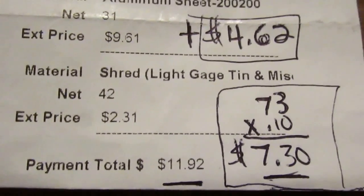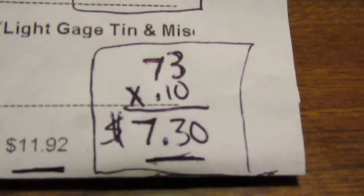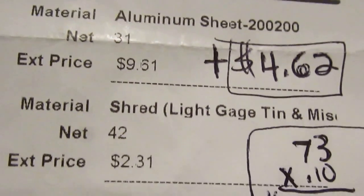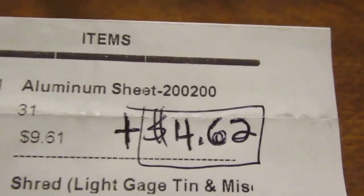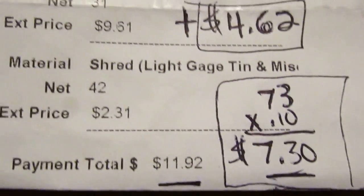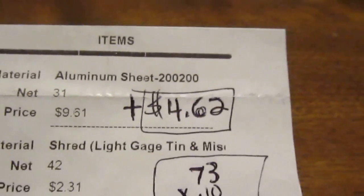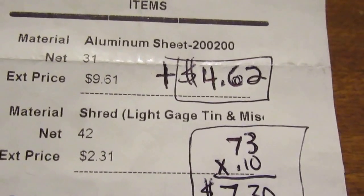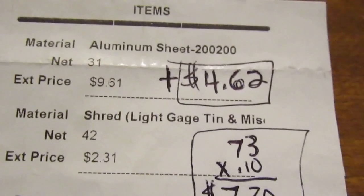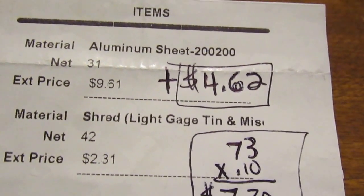And so if I'd have just taken it to the yard without doing any work, all that stuff would have been $7.30. The 13 minutes it took me to clean the aluminum off the tin, I gained $4.62. So $11.92 versus $7.30. $4.62 doesn't sound like a whole lot, but it only took me 13 minutes. So during those 13 minutes, when I was cutting on them strings, I was making about $20 an hour. That's nothing to turn your nose up at.